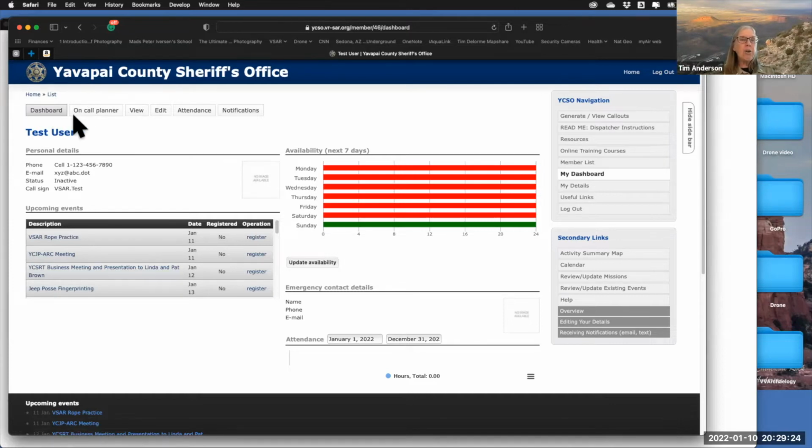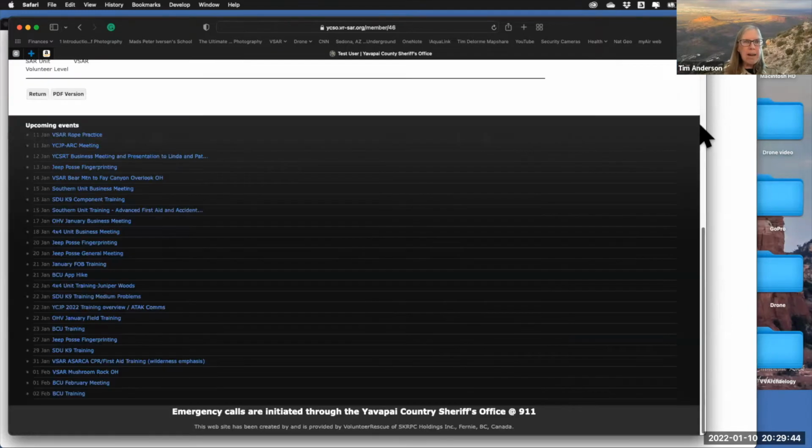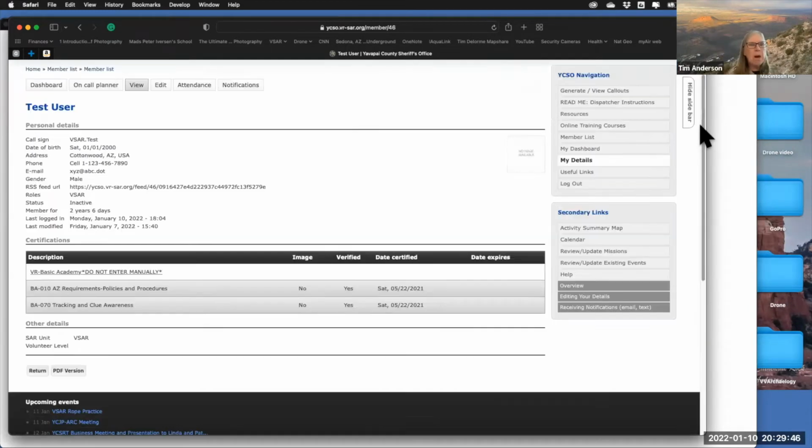Under View, this is an important one for you to be aware of, because what this will give you is a little bit more stuff up here. Shows us some other information, like how long you've been a member and stuff like that. But more importantly, it has all the certifications that we have. In this case, not many, because it's a test user again. But you'll see the heading is certifications, and they'll be grouped together here. FEMA courses, when did you take them? SAR Basic, ASARCA 2, ASARCA 3, First Aid, ropes, technician, whatever you have.